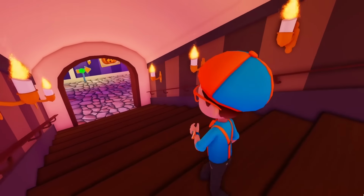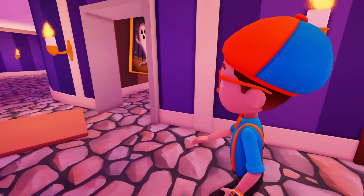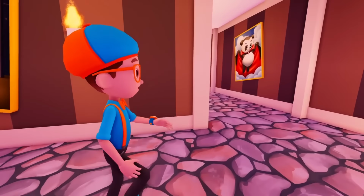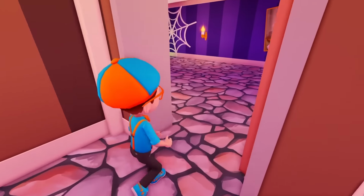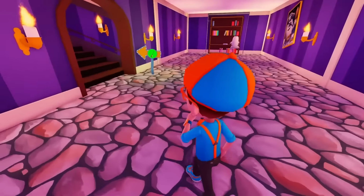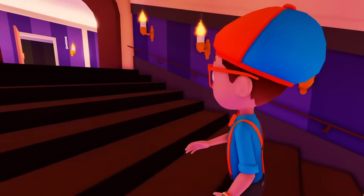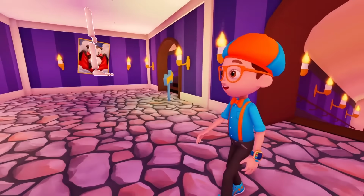I bet there might be a bone over here for Bones. You think we have all of them? I think we might have them all. But maybe, keep looking, maybe we will find some more bones for Bones. Okay, here we go. Okay, Bones, we'll be back. We're gonna go up these stairs. Wait a second, do you see what I see? Yeah, another bone for Bones.